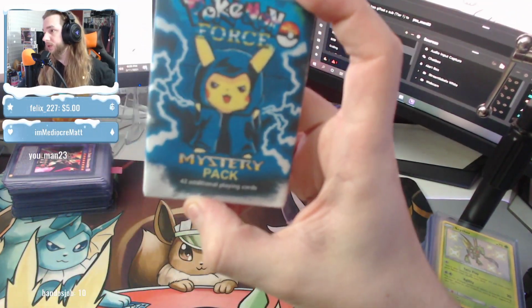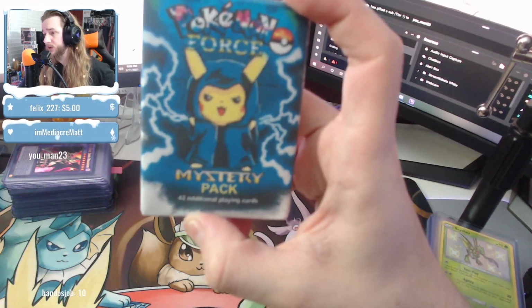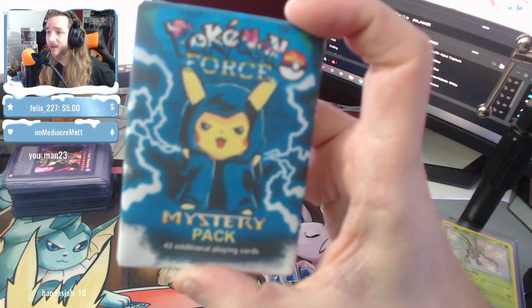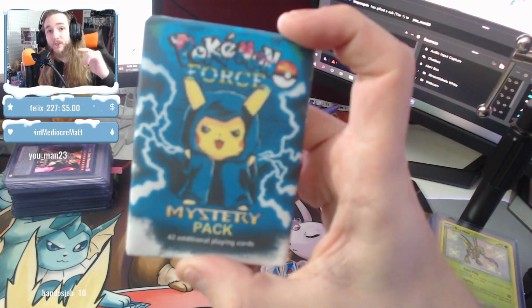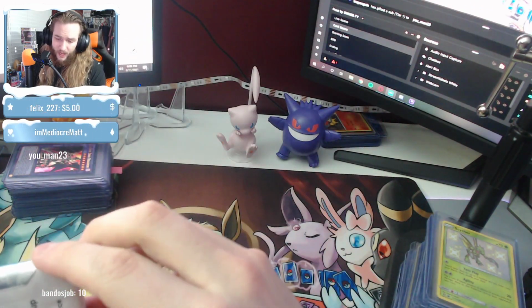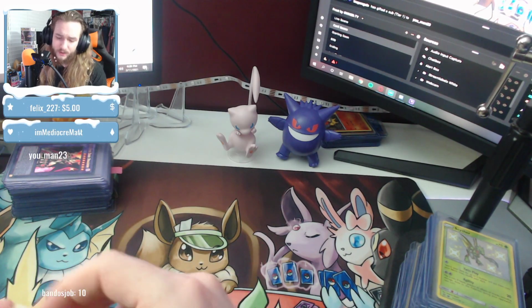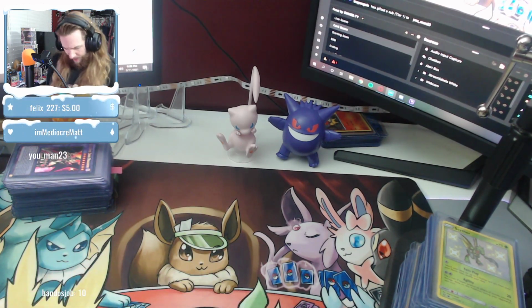But here it is, the Pokemon Forest Mystery Pack. 42 cards are inside this mystery pack. Again, if you haven't, check out the Pokemon Forest Facebook page. Super cool people over there. You'll see a lot of cool collections, meet a lot of great people. I want to open this without damaging it if I can. So, might be a minute or two. I'm going to try to delicately open this.